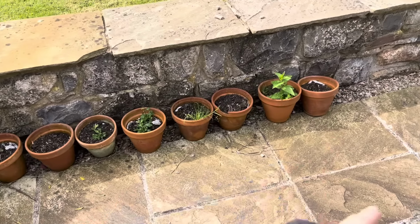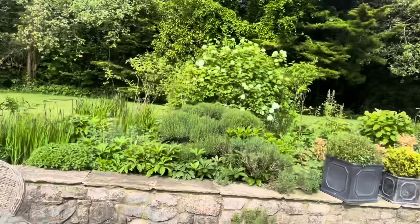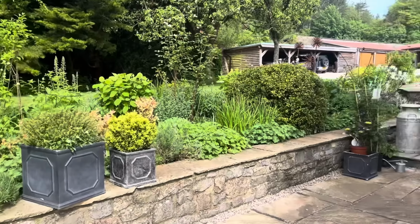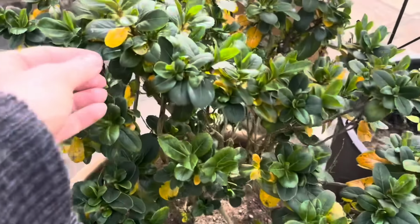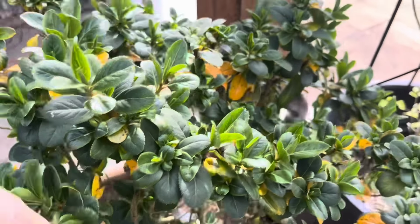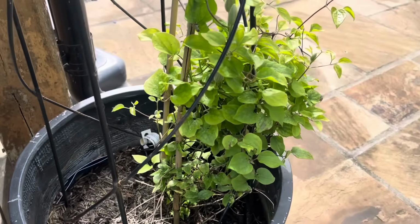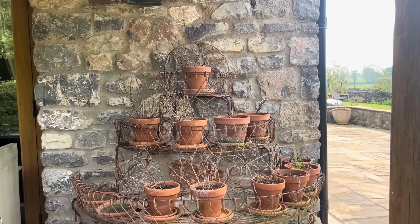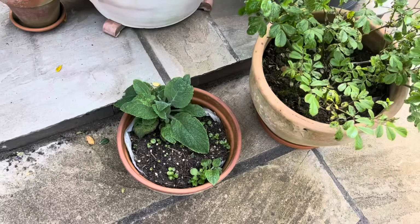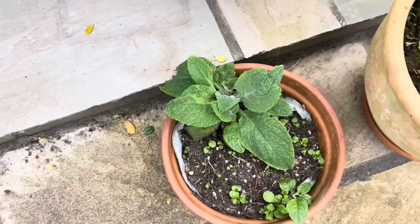Move these pots and empty them. Clean the glass on this table. Move those two pots. Move those two pots. Move this pot. Everything needs a feed. Look, this Escalonia is going. I think it's an Escalonia. Needs a feed. That clematis needs potting up. Empty those pots, ready for planting up. Take those foxgloves out of there and plant them elsewhere. Empty that.